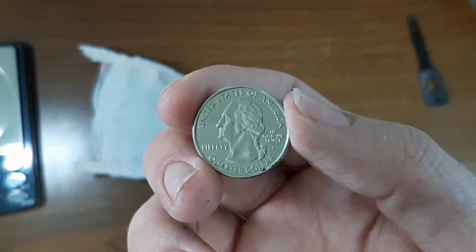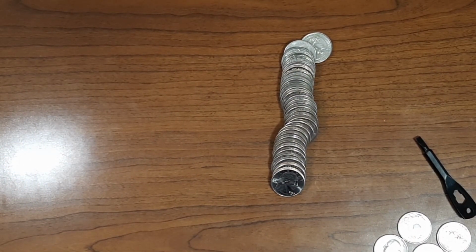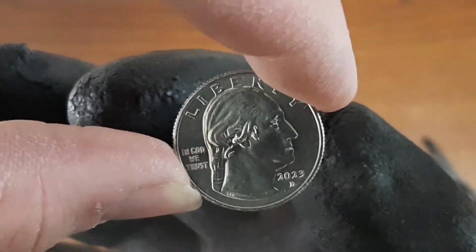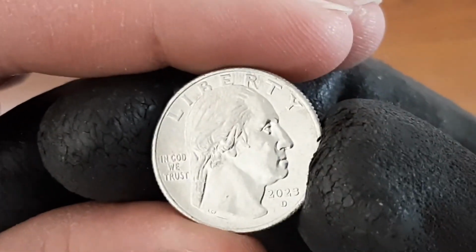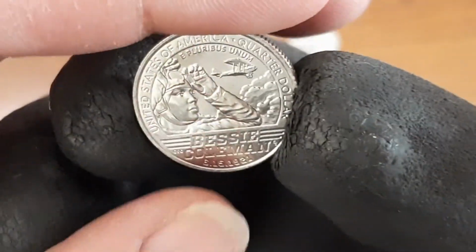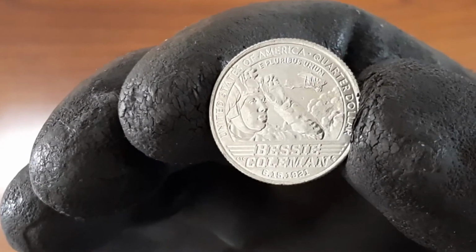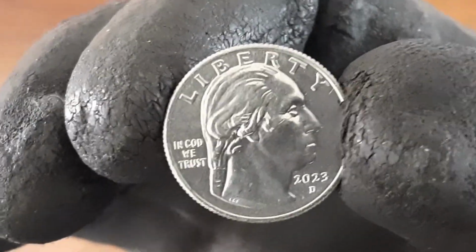Let's keep on going. Currently on roll number 35, and I found my first ever 2023 quarter. I know what this is automatically. It should be the Bessie Coleman when I flip this over. There it is. Bessie Coleman 2023 quarter. What a nice find. Let's keep going.